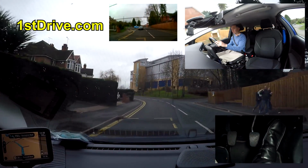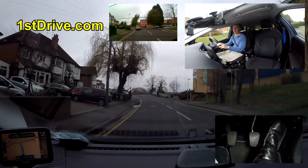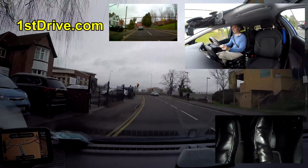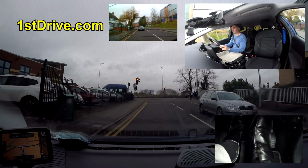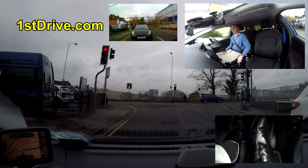Anyway, so I know where we are now. This is by the test centre. So we're going to go left and right. We'll drive past the centre. Turn left, then turn right. Yeah, I know this is a shopping centre on the right. I know this very well. I often go walking around here. Great shopping centre.